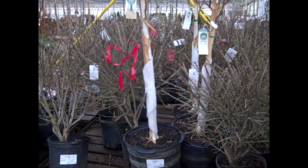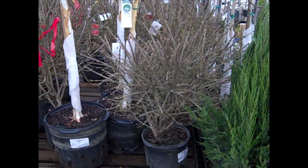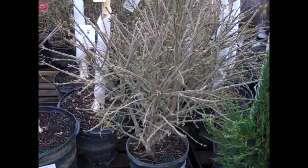So here we have some burning bush, you know, and this is a staple plant for landscapers. Check out the 7 gallon burning bush, guys. What a value on this one.